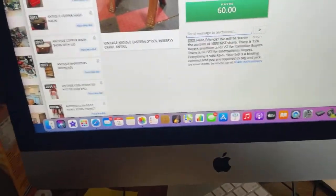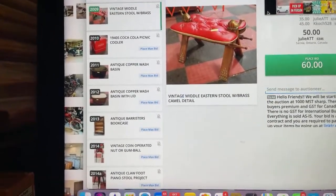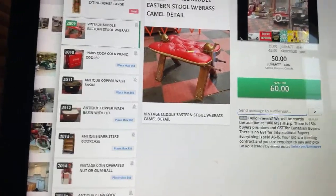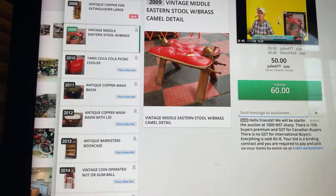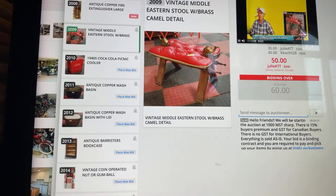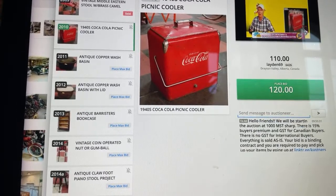I am going to flip the camera around now and get us in position here so that we can watch the live stream. Now, these are items from both Madam Rack's estate as well as from our adventures. So let's get the live stream going here and see how things go. Oh, there we go. First thing up. This auction will be running until late tonight.